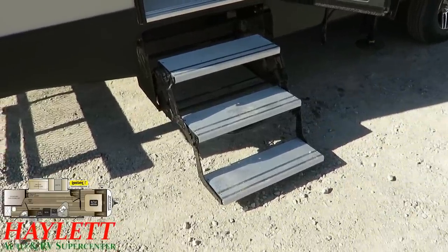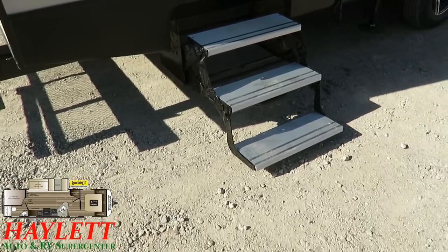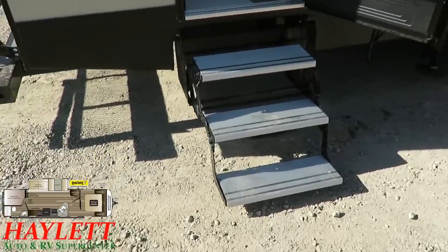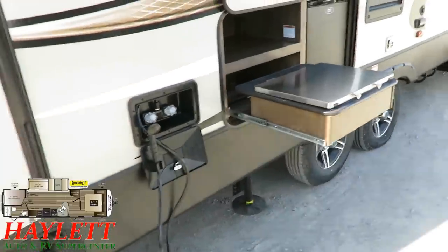Aluminum plank entry steps, and notice they're triple steps on both doors. Because again, everything in the Cougar is a little bigger. They didn't scale down back here. The aluminum steps are stronger than the steel steps. They're easier to see at night, and they don't get slippery when wet. And that's a good thing, not to mention corrosion is just not a thing here. So the mini outside kitchenette.